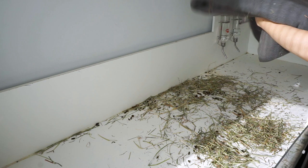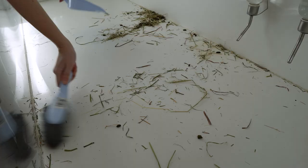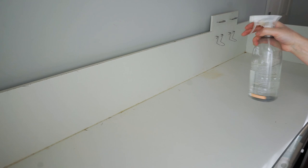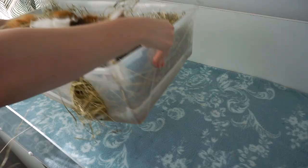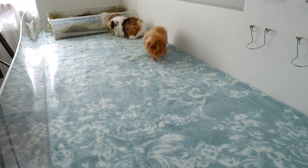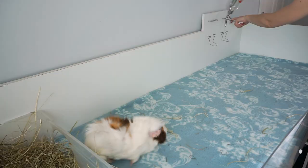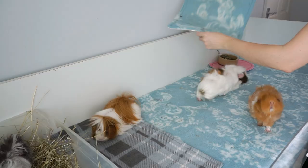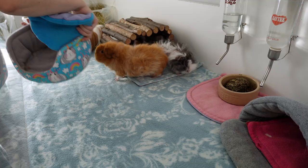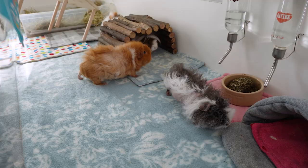To shake that off properly outside just before I put it in the washing machine. And we just give that a proper good wipe down with kitchen roll. There we go. Bed still looks acceptable. Keep that in that corner. We do really love the wooden house.